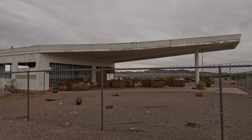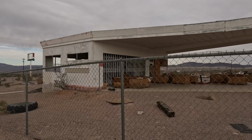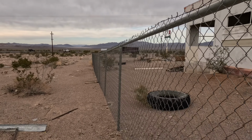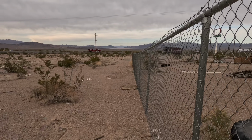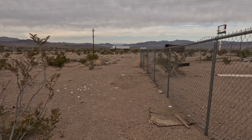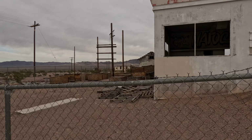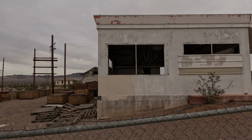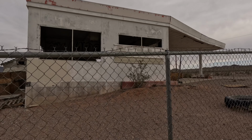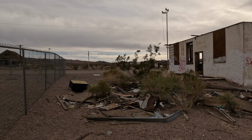This old gas station is located back on Route 66. I really love the old mid-century style architecture with the winged awning. Next to the gas station is an old garage that had a towing service.